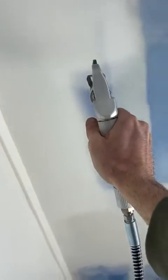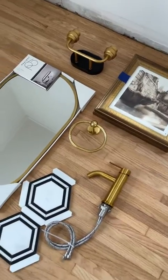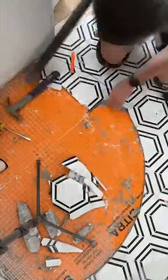It was then time for paint, so we put a fresh coat of paint on all of the walls, the ceilings, and the bathroom, and then we picked out all of our interior decor and tile for the bathroom. I thought I had more clips of the tile, but apparently not. I do have this one of me cutting out where the shower base is going to go though.